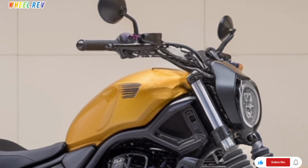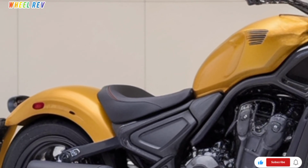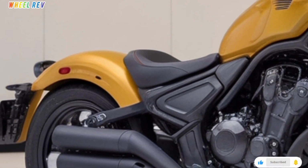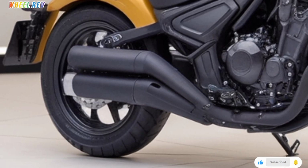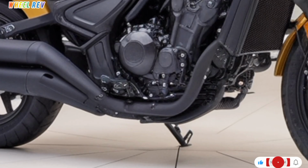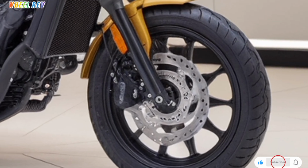Honda knows this is a bike riders want to personalize, so it's intentionally designed as a blank canvas. Riders can throw on saddlebags, aftermarket exhausts, different seats, or go all in with custom paint and bars. But even if you leave it stock, the Rebel 500 doesn't feel like it's missing anything.